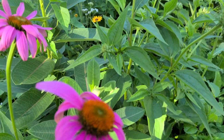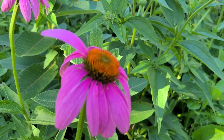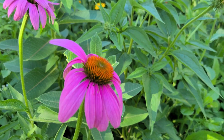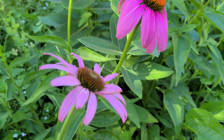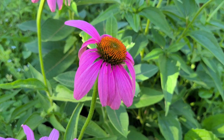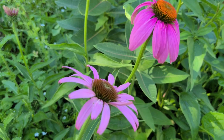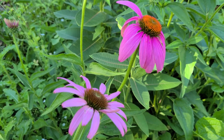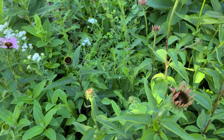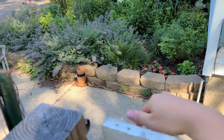And this coneflower is really bright. Some of them are a little bit paler. I'm not sure if those are the ones that self-seeded, and they just turn out a little less bright. Let's check out the other side.